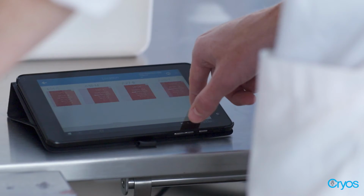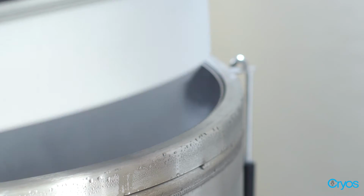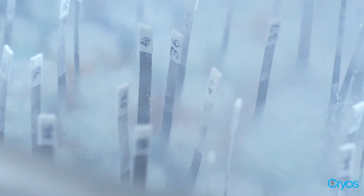When ICI and IUI-ready straws have been processed, they are instantly frozen and stored in liquid nitrogen at -196 degrees Celsius or -320 degrees Fahrenheit. Sperm can be stored in liquid nitrogen for hundreds of years, since all biologic activity has ceased at a temperature that low.